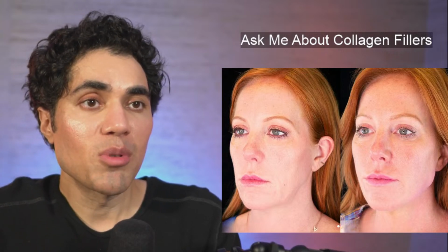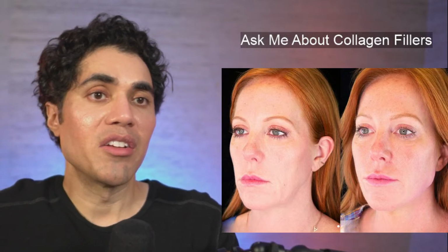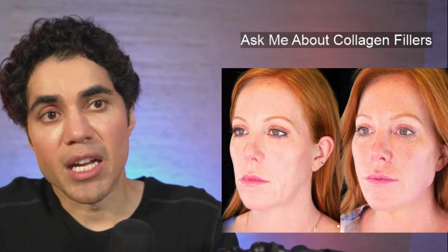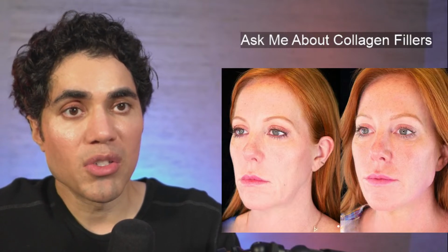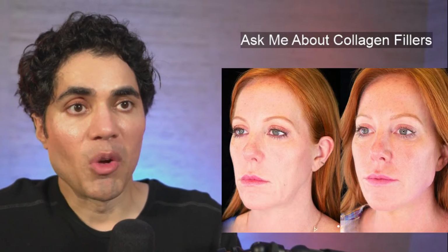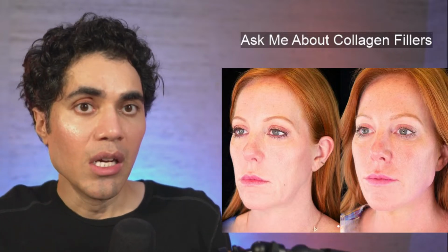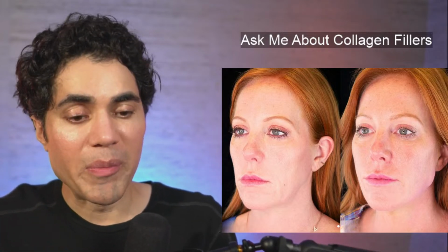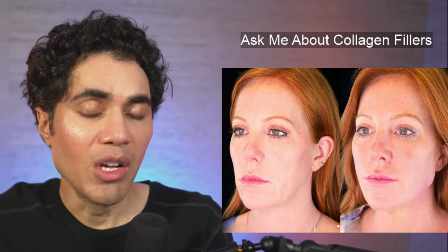Her complaints when she came to me was that she was worried about the sunken in look in her under eye area. She was also worried about some heaviness with her jowls, and so that's what I wanted to work on. And the way I did that was with dilute Radiesse. So basically what dilute Radiesse means is I go into the skin and help make sure that we can stimulate some collagen and elastin production. So we did that with this patient.